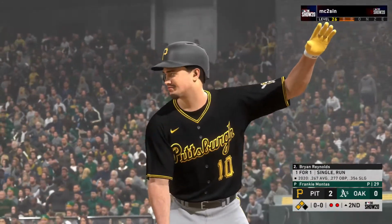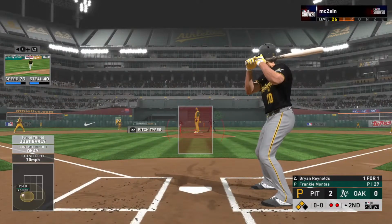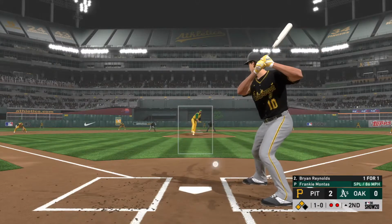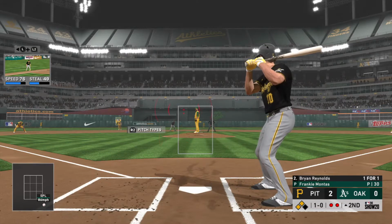Digging in to try it again, Brian Reynolds. He's got a chance to add to this early lead as he'll bat with a couple of guys in scoring position. He comes set. Here's the 0-0 pitch. Second and third, 2 away.